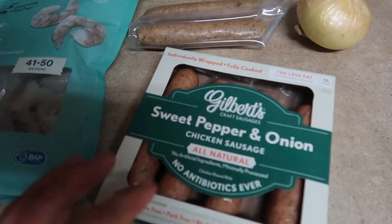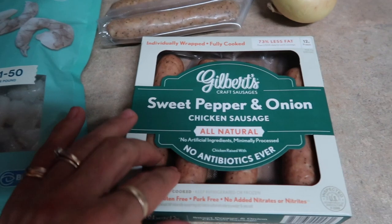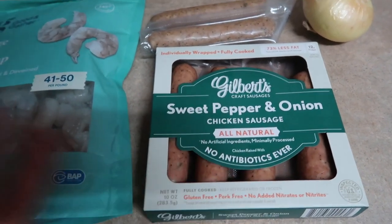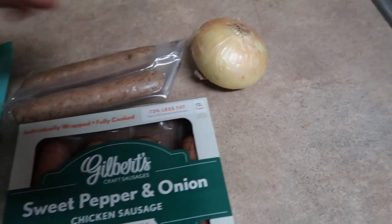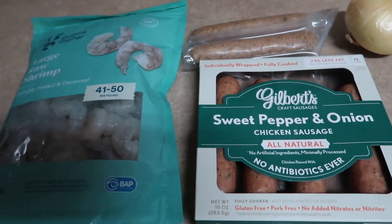So it's just a little better macros than the Cajun andouille sausage that I usually add in it. It's way higher calories, so I am opting for this. Still going to be delicious. I'm going to throw an onion in there, then I'm going to make up some regular rice for the fam, and then I'm just going to make myself some cauli rice on the side.